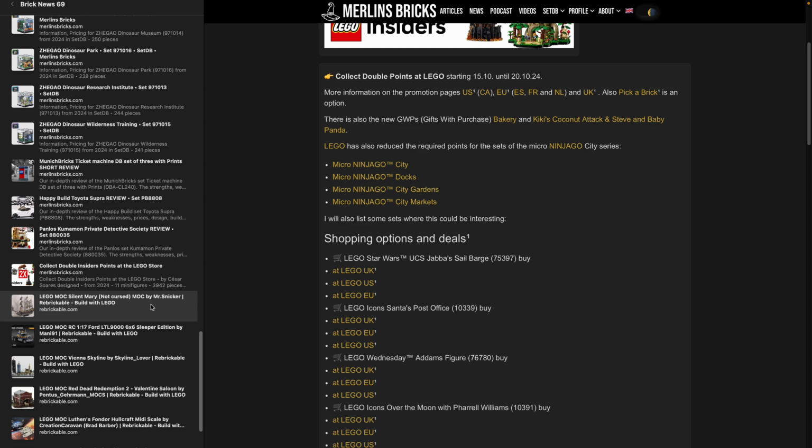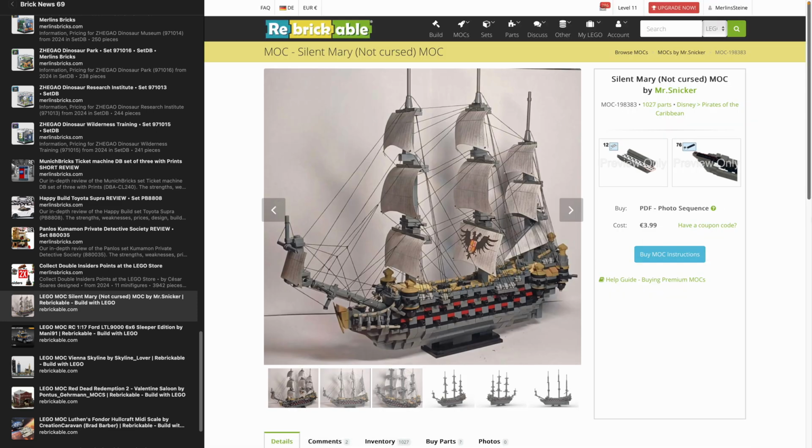With that, we are moving on to MOCs of the week, and here we have the Silent Mary by Mr. Snicker. This is kind of an architecture-esque way of looking at shipbuilding. This is what this account usually does. If you look at this, it may look a bit rough, if you will, not as smooth as many other ship designs, but look at the scale, look at how big these pieces are. These things are tiny, which is amazing.